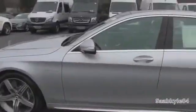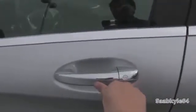As you would expect, the new generation S-Class comes standard with a remote smart key access system. Utilizing the touch sensors on all four door handles and just keeping the key fob in your pocket, you're able to lock and unlock the vehicle. To lock, just tap the little depressed portion on the handle. And then after waiting a second, just grab the handle.